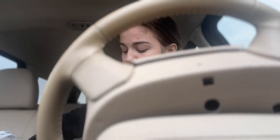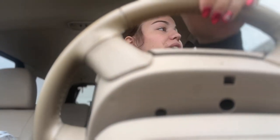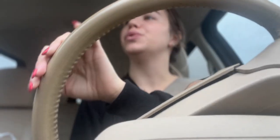I got my sugar cookie latte. I barely drank any of it because I was talking to my mom while also trying to pick things out and read stuff. Still need to take a shower, and don't mind the second head that I have forming on my head. But I need to take a shower and do my hair, do my makeup.